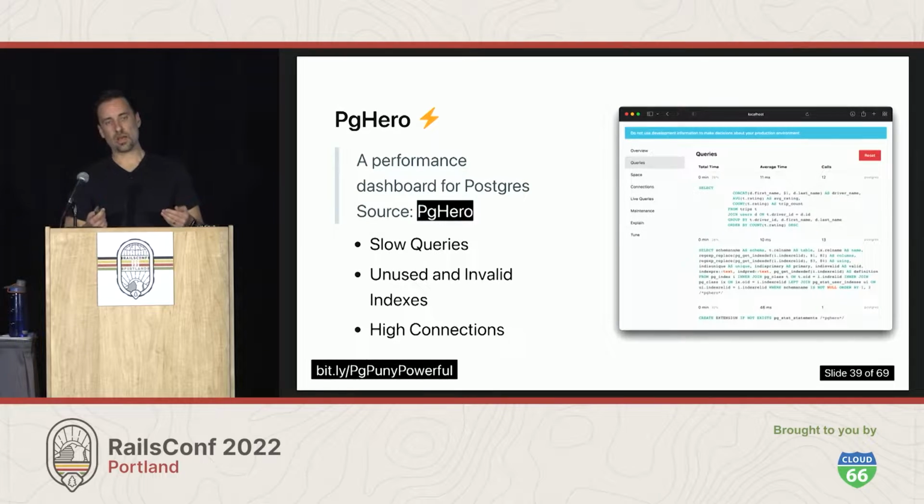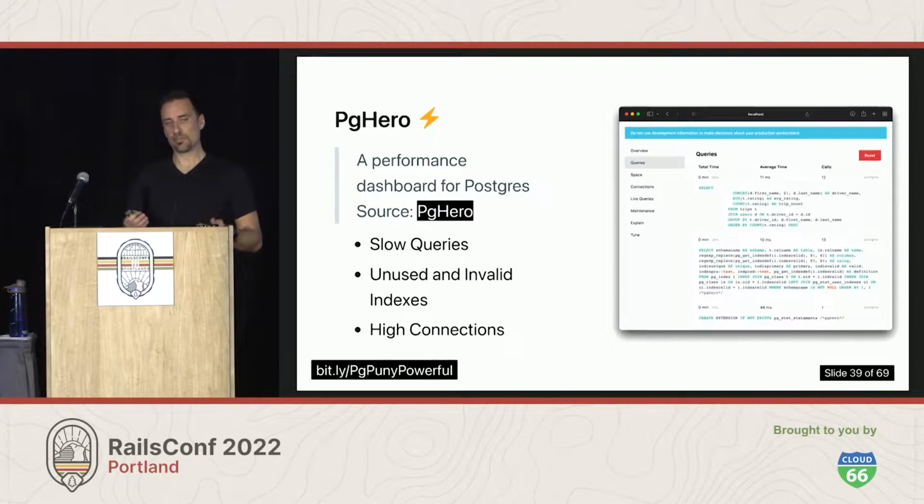So why would you want to do that? Well, running an application, there's a lot of queries all the time. You want to focus on the highest value queries that caused the most resource usage and focus your optimization efforts on those. So taking a statistics-based approach is helpful.